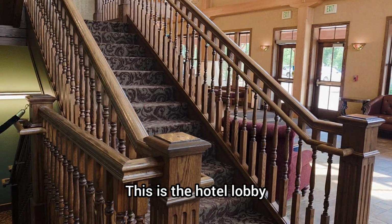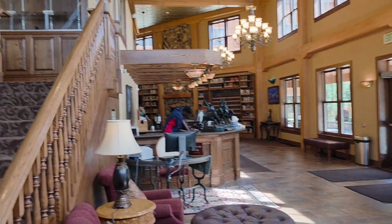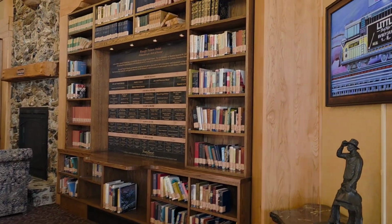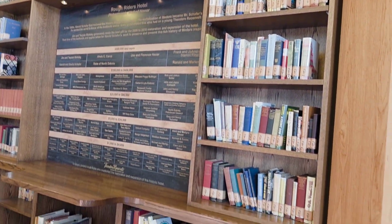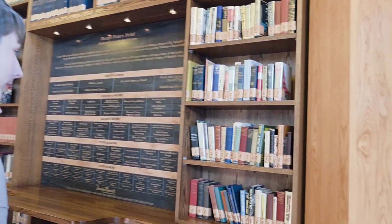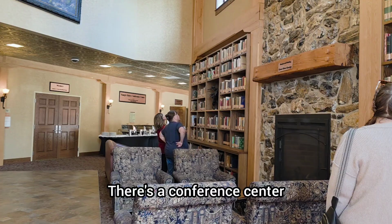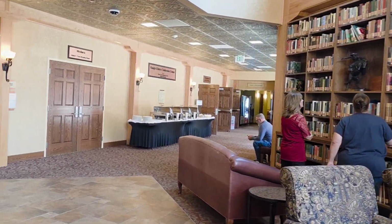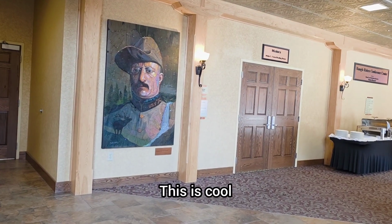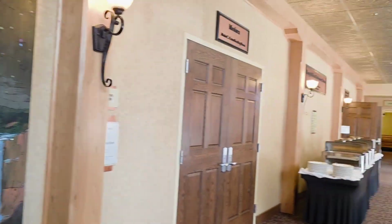This is the hotel lobby. You can actually stay in the room where he gave a speech. Guys, they're all labeled. Well, it's part of the library, so you know if it was taken from it. There's a conference center. There's actually an event going on, it looks like. This is cool. Very cool.